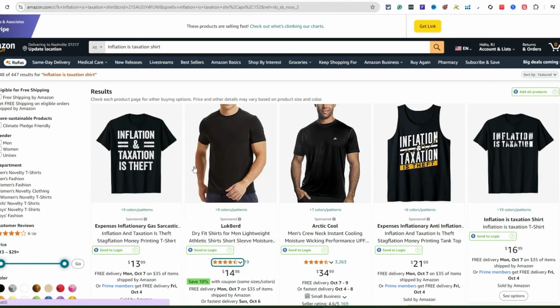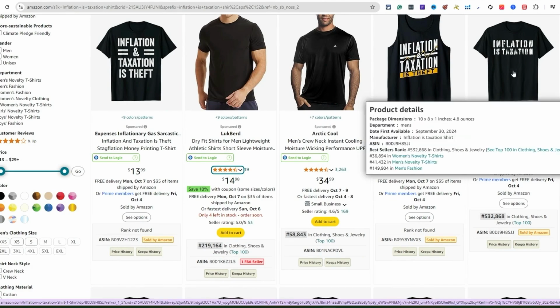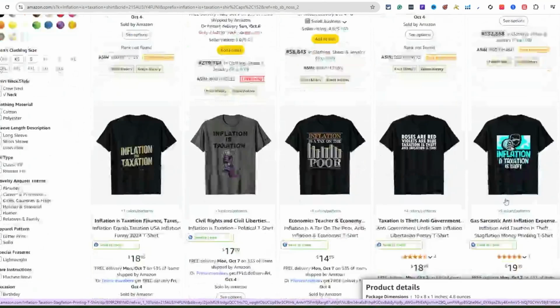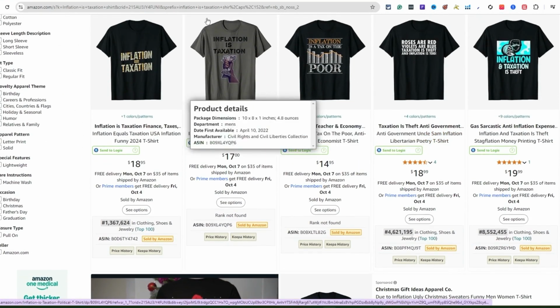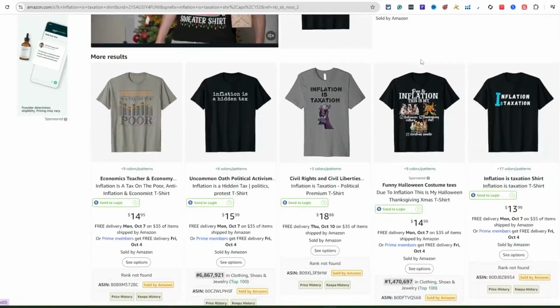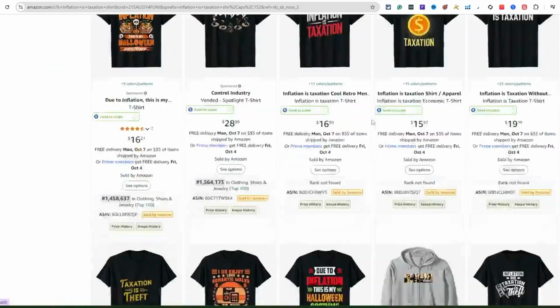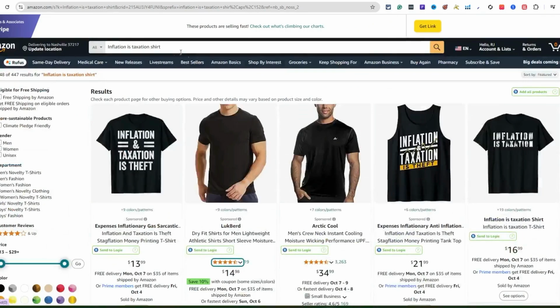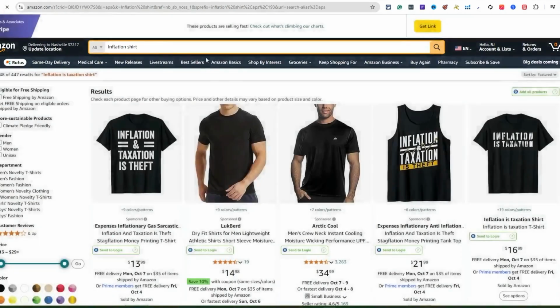Inflation is taxation shirt. Inflation and taxation is theft, and this is the shirt that we're looking at right here, 540.32. And then if we come down, just trying to see what other people are creating as far as designs. Inflation is a tax on the poor. There's some interesting type of designs in here, but I think just looking at, let's say, the inflation niche in general. So if you come up here, let's just take out this, right, and this inflation.